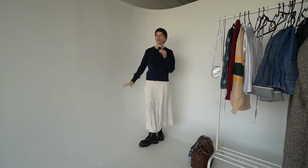So I wanted a super long skirt to go with these boots, and I've been talking about wanting a plaid skirt, and I think that would go amazing with these boots, but I don't have one yet. So this is actually a dress that I just pulled down to sit on my hip.